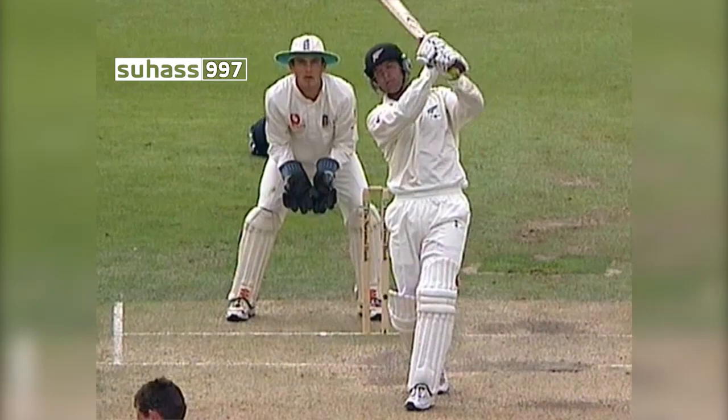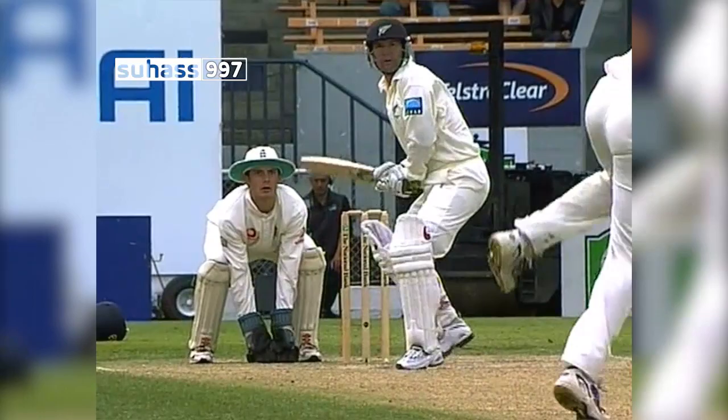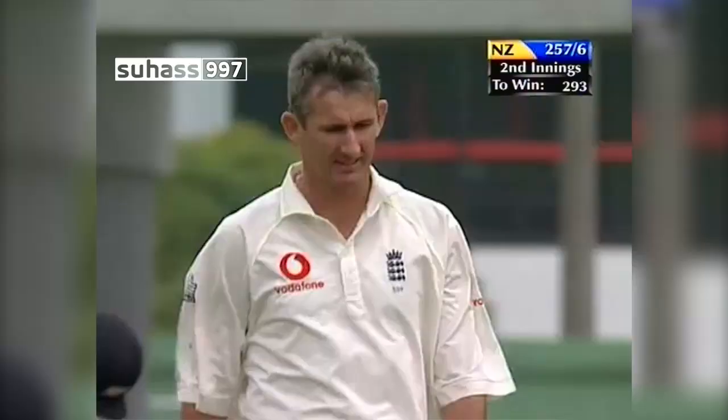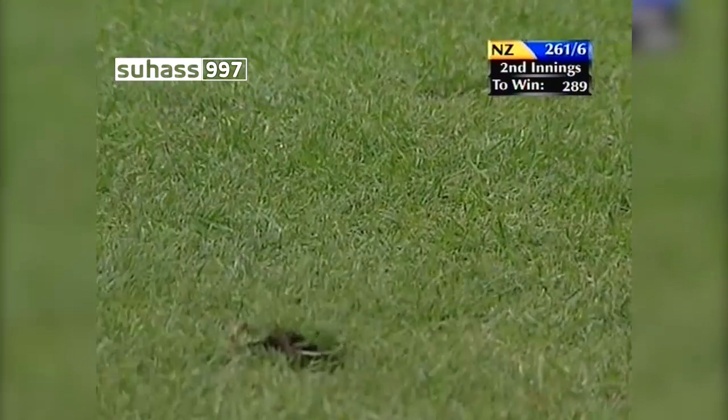That is very classical. It's a perfect use of the feet, stays nicely in the stroke, and makes sure that he hits right through the line of the ball. See, the head doesn't move up and down too much either. It's a glide. That's gone again. Just for four though this time. Man back on the pull shot. Fine leg, deep backward square leg. Astle picks the gap perfectly.